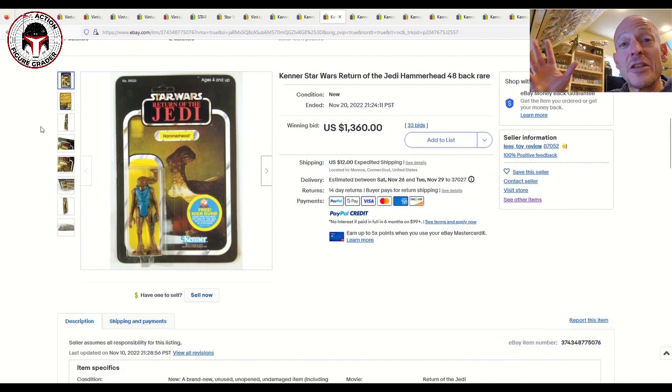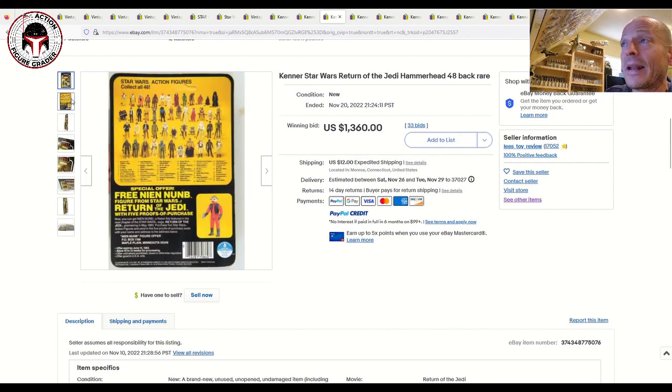On the other end of the spectrum, as to what I would not pay all day long, is this one, the Hammerhead, unpunched, and same card back, clear blister. A beautiful item. I'm not trying to say it's not beautiful, but $13.60 was the sales price on that.